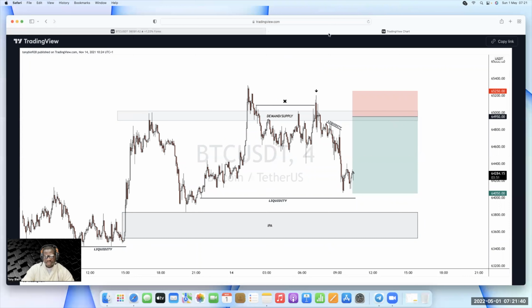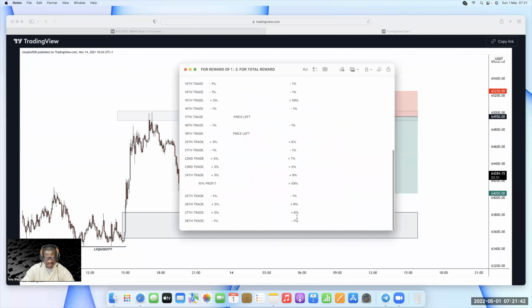So price left. So the 29th trade, price left us.